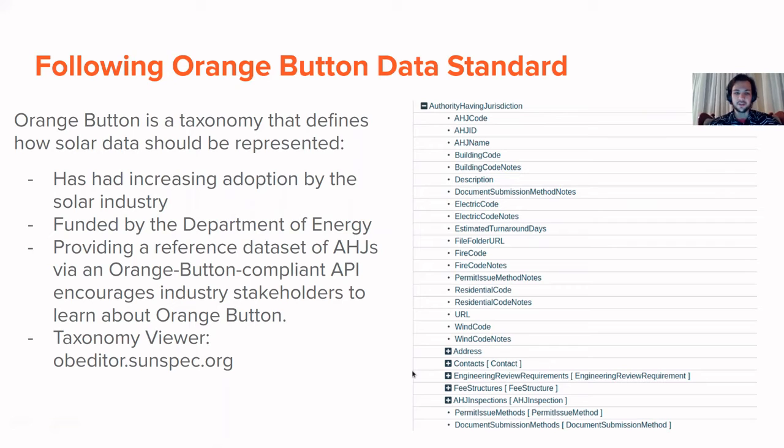All of the data in the AHJ registry is also accessible through an Orange Button data standard. The Orange Button data standard is a taxonomy that defines how solar data should be represented. It has gained increasing adoption by the solar industry and has been funded by the Department of Energy. One benefit to the AHJ registry using an Orange Button data standard is that anyone who's adopted it already can immediately use the service, and it encourages other industry stakeholders to learn about Orange Button as well.